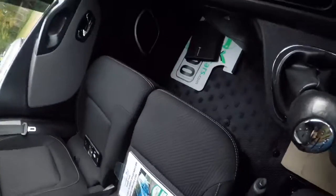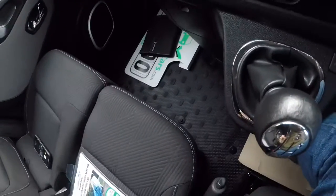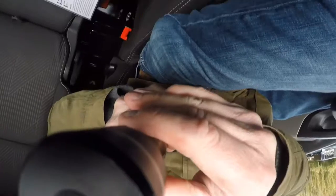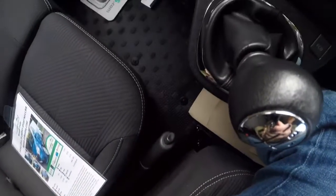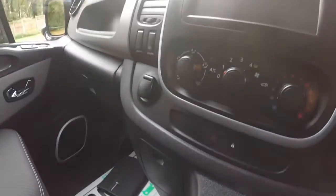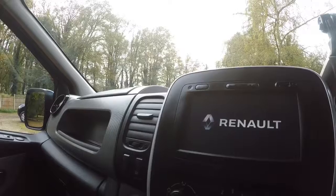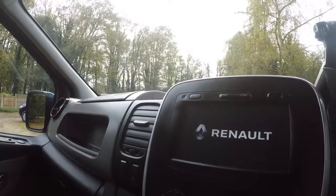Things to mention, we've got two keys, and I've got two keys for the locks on the outsides as well. Sorry about that, the gimbal switched itself off. So start it up, fired straight up.